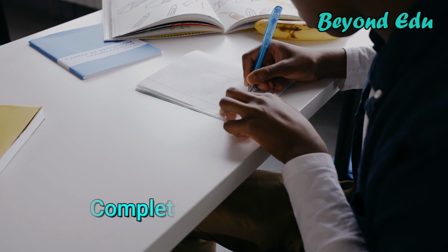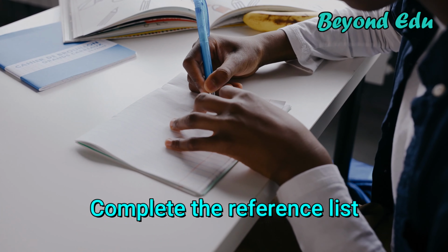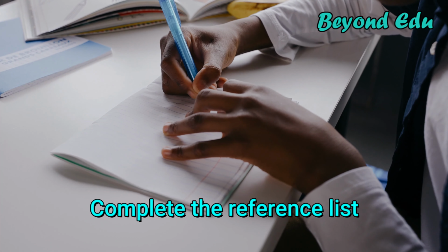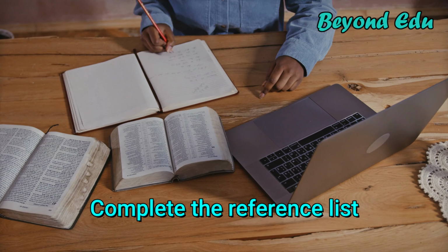Complete the reference list. If you are told to provide references for your essay, do it as you go along. Don't put it off until the end, this way you may miss something, or try to organize your bibliography beforehand, you never know which sources exactly you are going to quote.